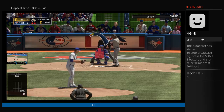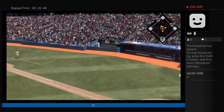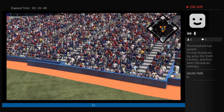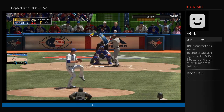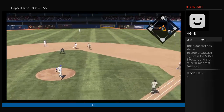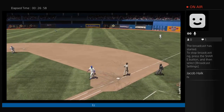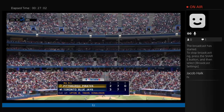Starling Marte digs in, and we'll see what he can do here with 2 on and 2 out here in the 5th. Sends that one out of play for strike one. Trying to hold the lead. A curveball hit right back at him. Throw on to first is in time, and that snuffs out the Bucco rally as the inning is over.